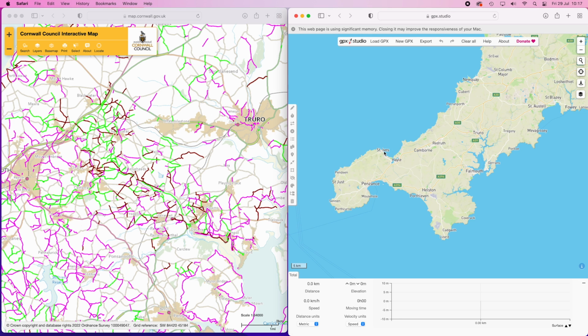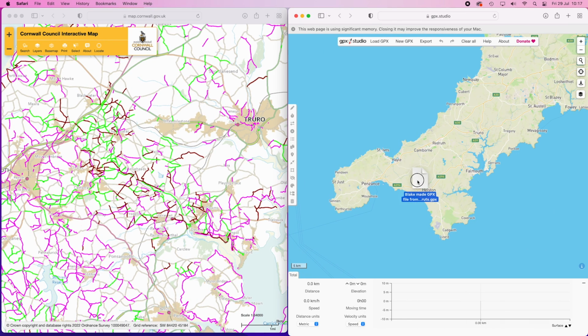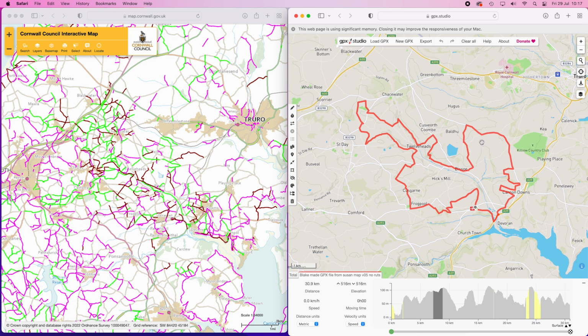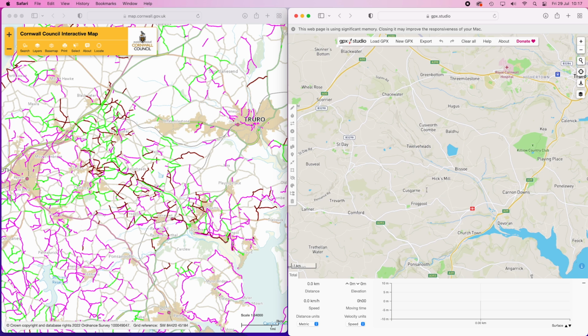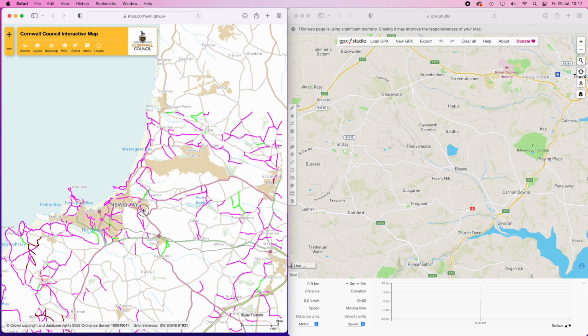For example, actually here, I'll quickly show you one of those. So this one here, this is one that I've already made. If I just drop that into the window here, you can see it pops up. So that's a bunch of these byways linked together into like a 2-hour sort of nice afternoon's ride. Okay, let's get rid of that one. Let's find a brand new one, and I'll show you how I would make it into GPX.